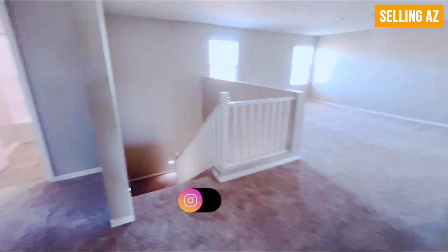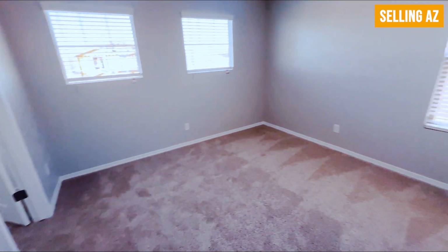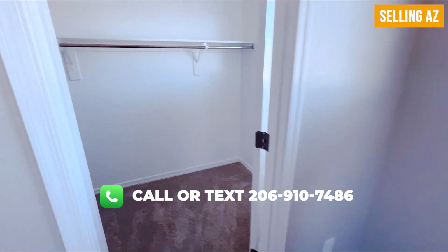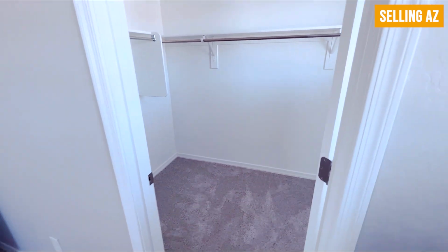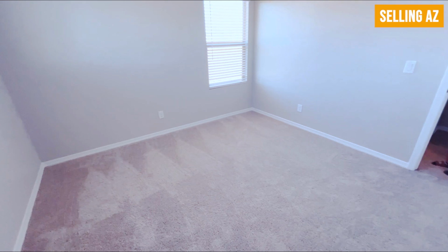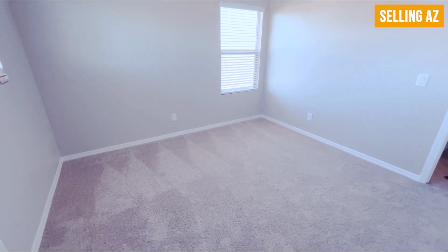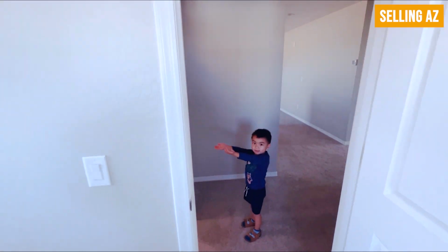And here is the other bedroom. So all the bedrooms are fairly decently sized. This one has the biggest walk-in closet out of the 3. But this one also I could tell is smaller than the other 2, but nonetheless, it is still actually pretty big, okay? In comparison to the other one, this one has a larger walk-in closet.